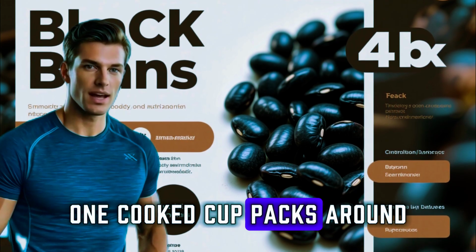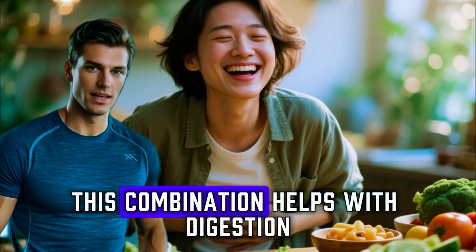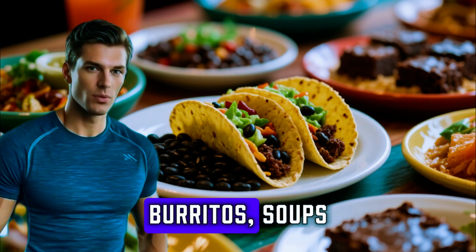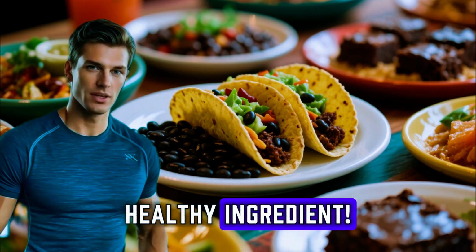One cooked cup packs around 15 grams of protein and 15 grams of fiber. This combination helps with digestion and keeps you feeling satisfied. They are perfect in tacos, burritos, soups, and even blended into brownies for a secret healthy ingredient.